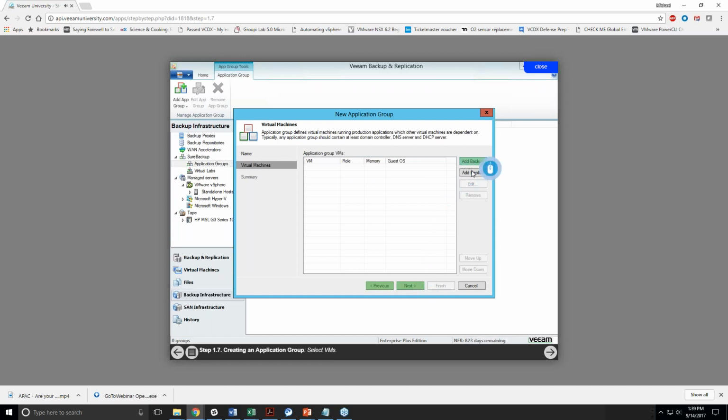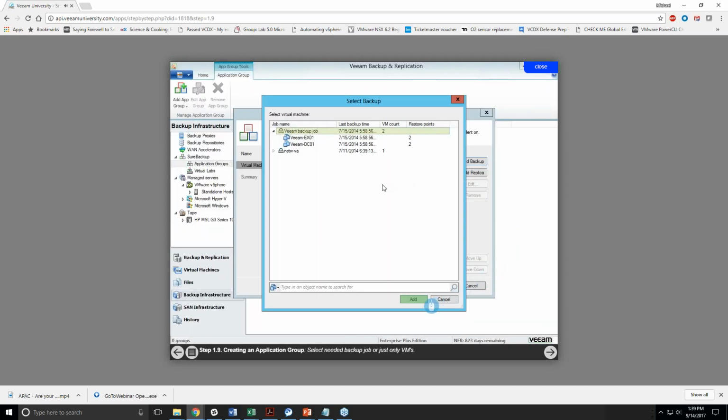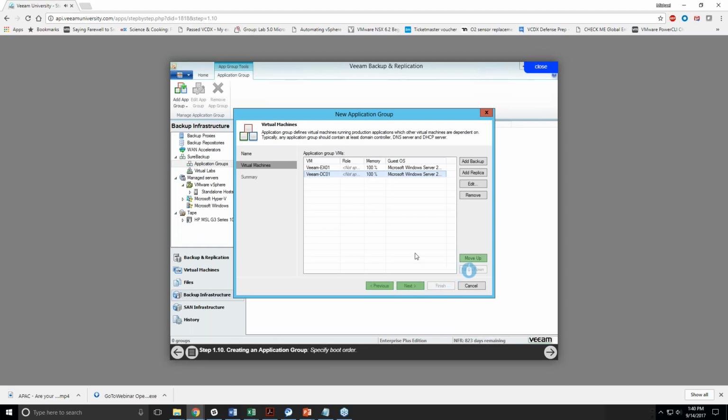And then I can add a backup, or if I'm using Veeam replication, I can even add a replica. So that's SureReplica there. From backups, I can choose either from the infrastructure and choose a VM, or I can choose backups directly. We're going to select a backup job. And in our backup job, we have EX01 and DC01. Potentially a domain controller, and EX01 could be Exchange, could be something else. So I'm going to add that.